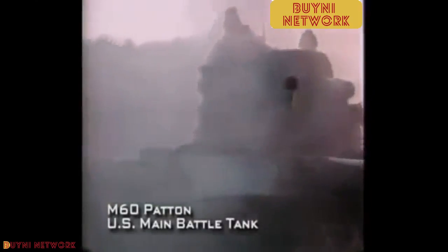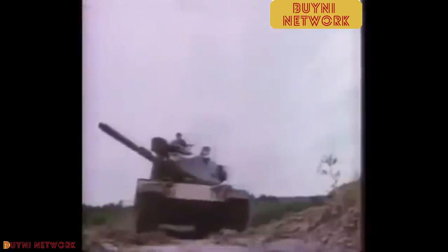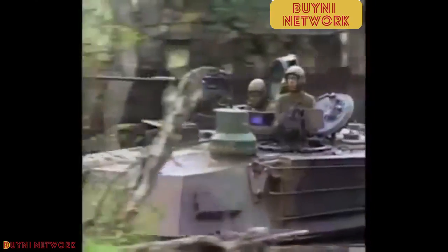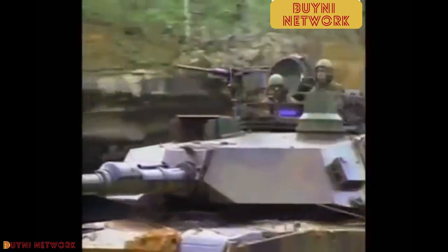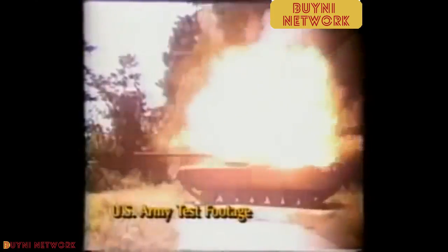Development of the Abrams began in the early 1970s to replace the M60 Patton. Newly developed guided anti-tank missiles made protection a major priority in the Abrams design. Advanced composite armor, similar to Britain's Chobham armor, was used to counter the missile threat and gives the Abrams its distinct slab-sided appearance.